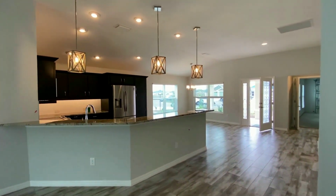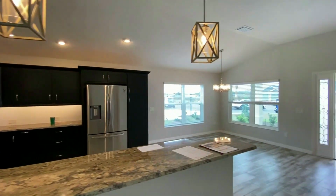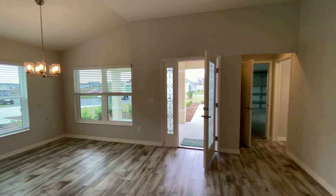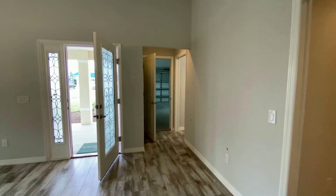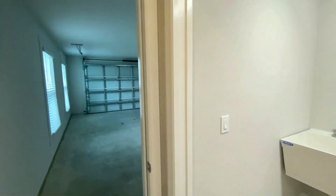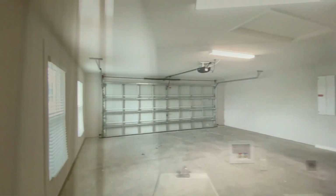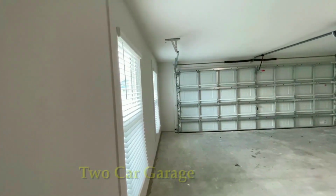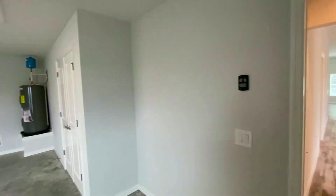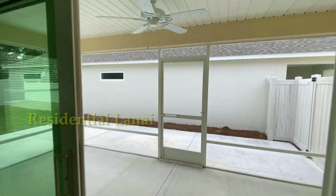As we go to the right, I like how that kitchen is set up. You have a nice island, your breakfast bar section right there, very spacious. You got plenty of room for your friends and your family. We're going to walk off over here too now towards the garage, and then your laundry room is going to be right here to the right. Nice 2-car garage. Now this particular house does not come with a golf cart garage, but you do have plenty of room for your car and your golf cart to sit next to each other.